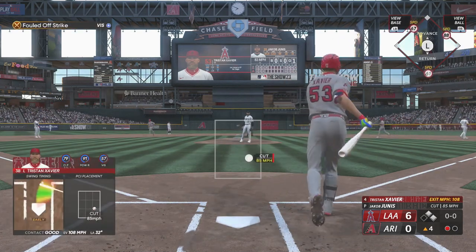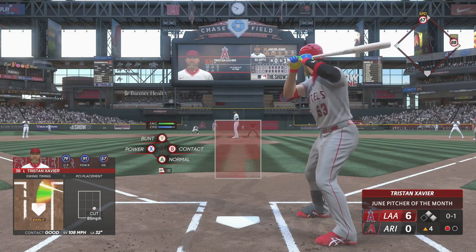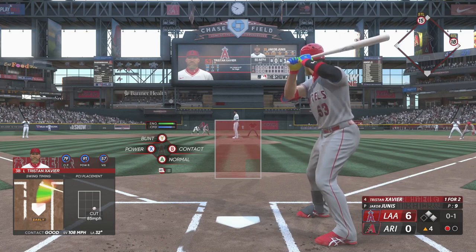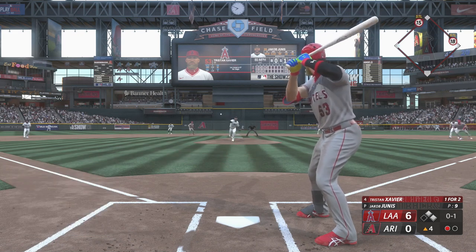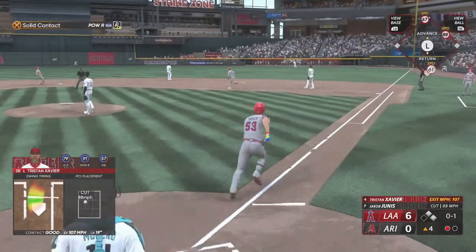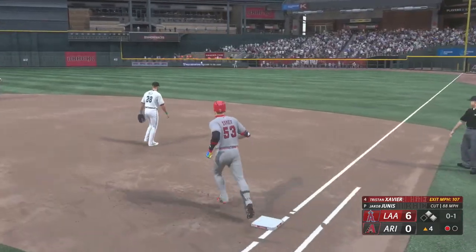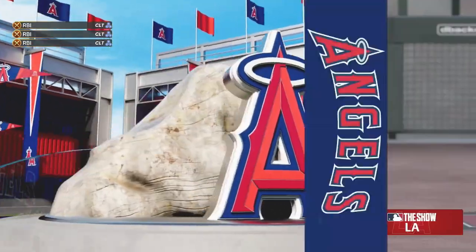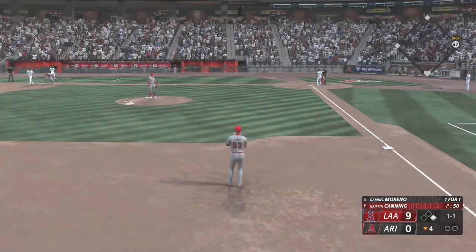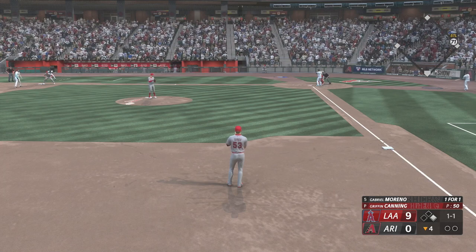And first offering is fouled off. Here comes the 0-1. That one ripped. Get over. And out of here. That's exactly the pitch he was looking for. Now next to hit, catcher for Arizona, Gabriel Moreno. Reached on an infield single his first time.